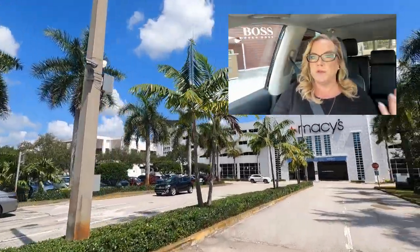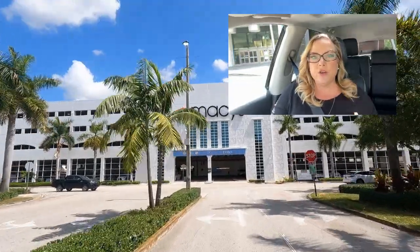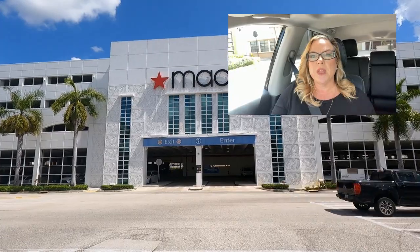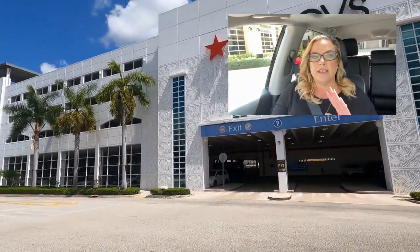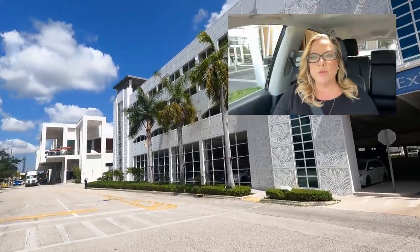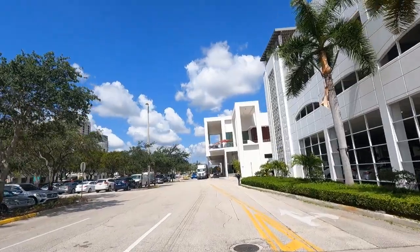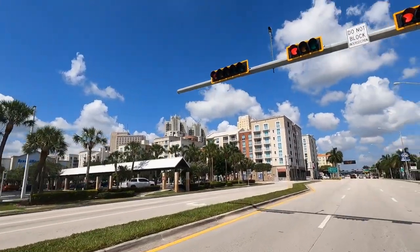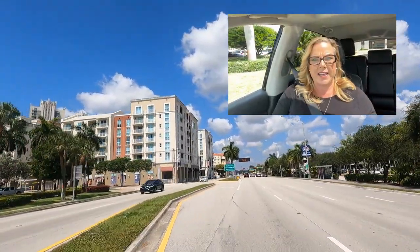Dadeland Mall is one of the most popular areas in Kendall. It is a huge mall anchored by Macy's. There's also a Nordstrom's here. It has over 185 stores and restaurants, and it is big. It covers 1.4 million square feet. And Dadeland Mall is located off of Southwest 88th Street.